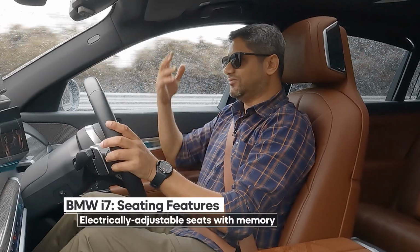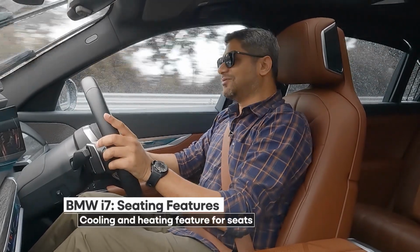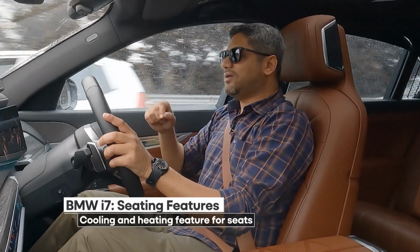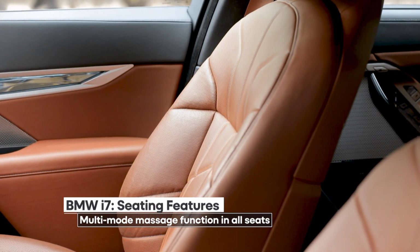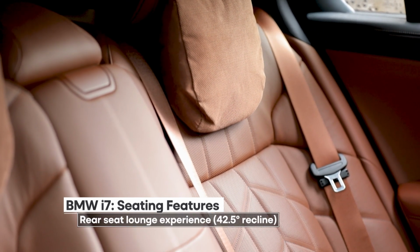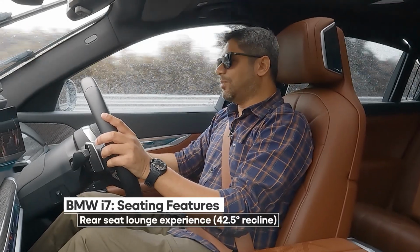Right, so seats. Fantastic. The ones in the EQS, they felt a bit firm, I remember. The i7, it soaks you in, it consumes you, and the seats are heated and cooled. They massage you in many ways, and they're all done in beautiful upholstery.